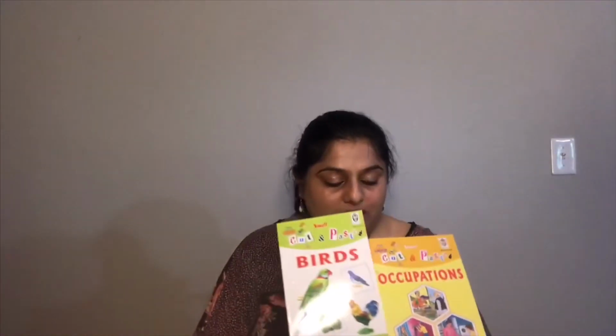This is like cut and paste books which I have got. Generally children create a chart from these books, so they cut, they paste it, and they put that on a chart to remember that. But I don't put so many charts, because I have already blocked all my walls with the posters. So this is how the occupation books are. These type of books will talk about all the type of occupations. Nicely they will tell all the type of occupations.